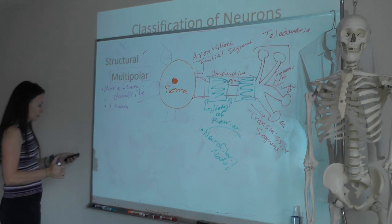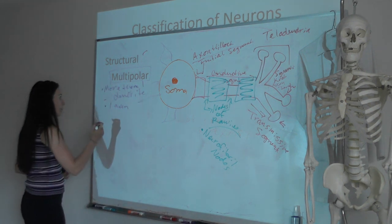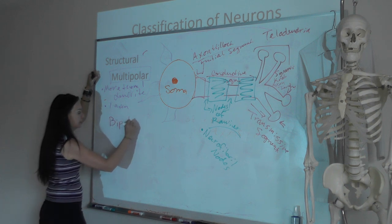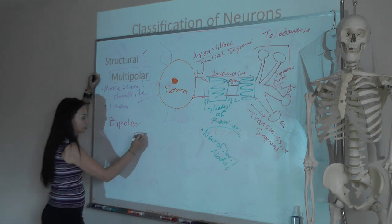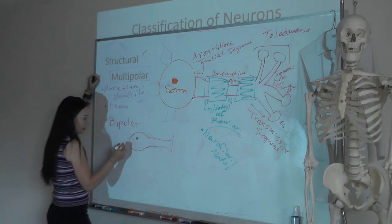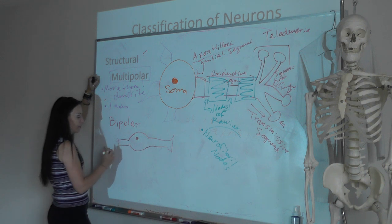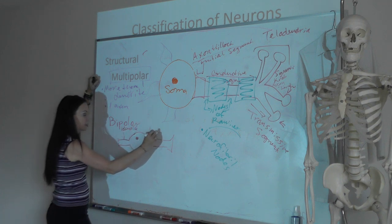Okay, I'm just gonna write the next two types on their own lines. So the next type, by structural classification, is called bipolar. Bi means two. So bipolar neurons have two poles. So here's their soma, and everybody always has one axon leading away. So there's one pole. And then we only have one dendrite, or one like thing coming onto it. It might have a few little receptive endings, but we've got one dendrite and one axon.